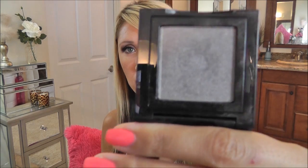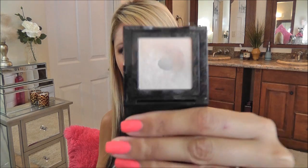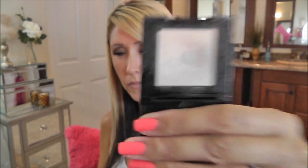Now onto the shimmer wash formula. This is Rock, it's a nice shimmery gray. This is Stone, kind of a shimmer taupe. And this is Bone, which I have hit pan on.